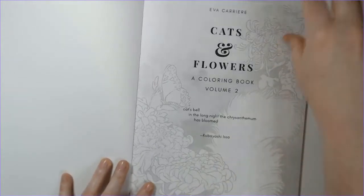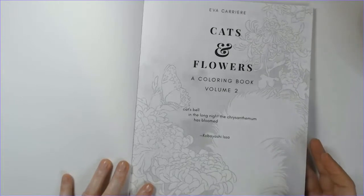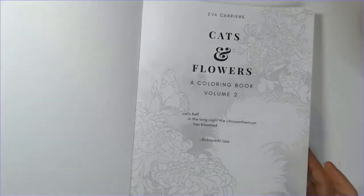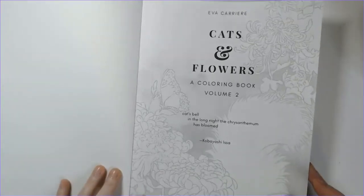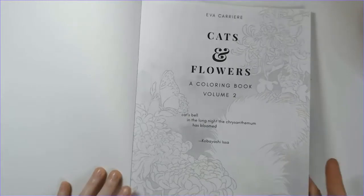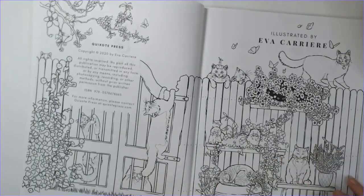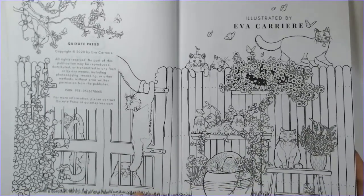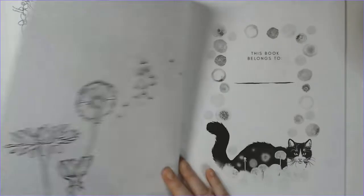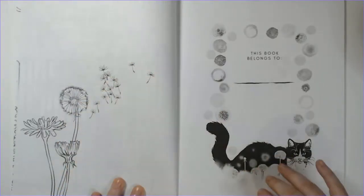This one shows a little bit of her art. The first book is very pretty, but it's also just a little plain. This one I think has a little more creativity put into it. It is again Amazon printed. I think this one has more pictures of the cats in scenes rather than just the cats and flowers. So I love the little design she does.